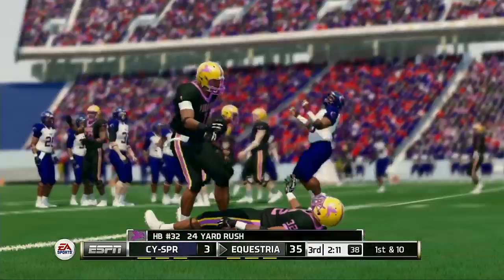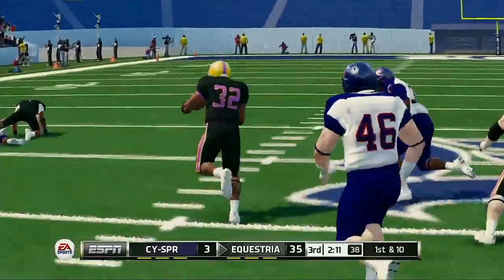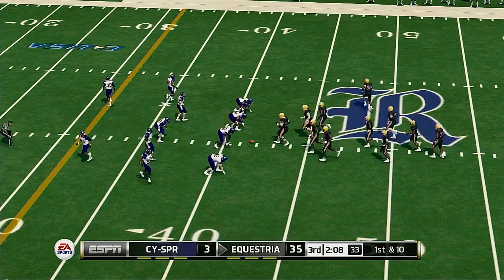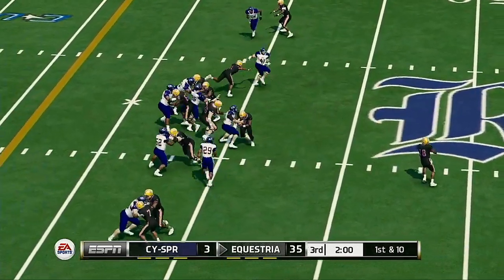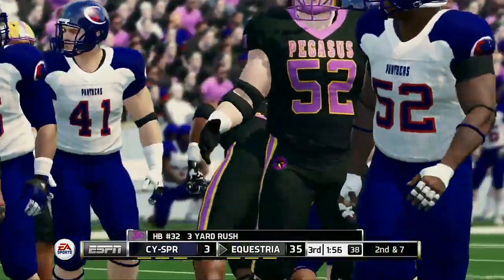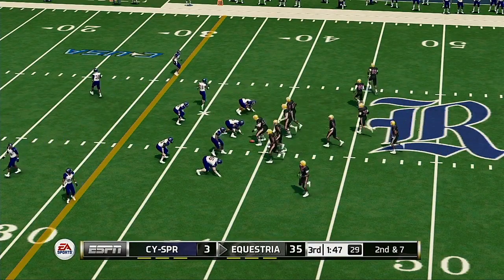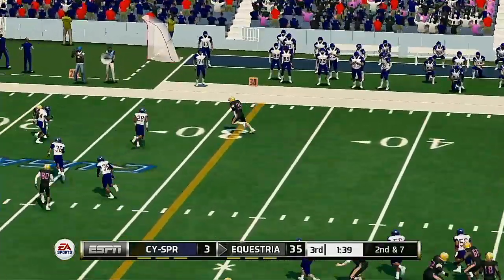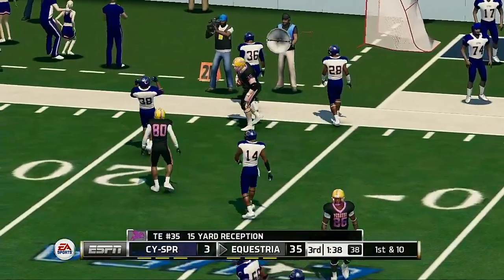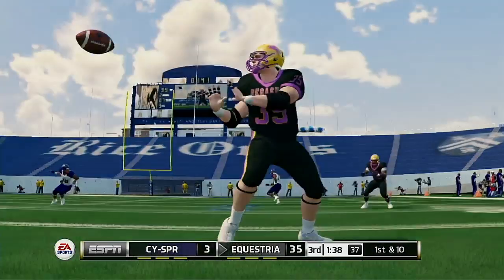Tackle made right around the 42-yard line. From the 42-yard line, first down. Bring him down at about the 39-yard line. That'll make it second and seven. Tight left. Go down. 26 Mike. Caught, open field. He's brought down in the open field. First down.